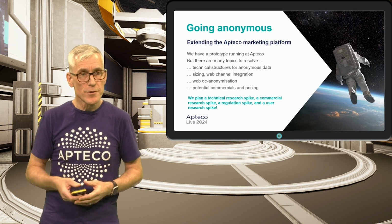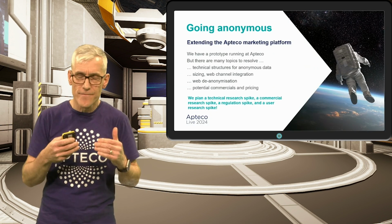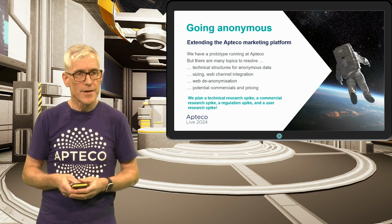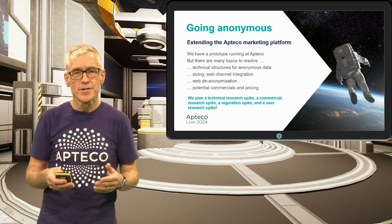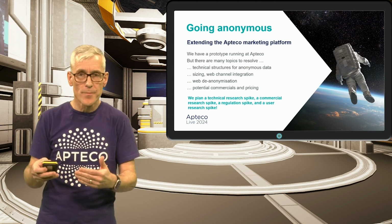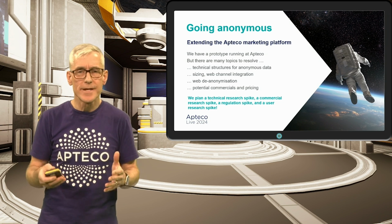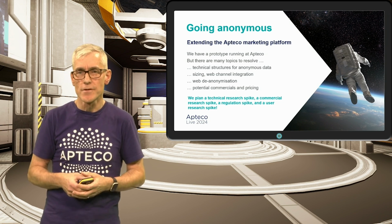Now, we have a prototype running at Apteco. It's at the very first stages. One of our developers, Sarah Lou, developed a prototype around our response mechanism that allows us to run a tag on a page and capture that back into Apteco. But there are still many, many topics for us to resolve.